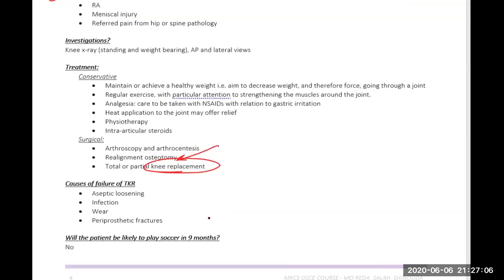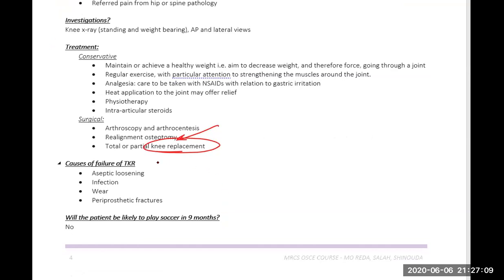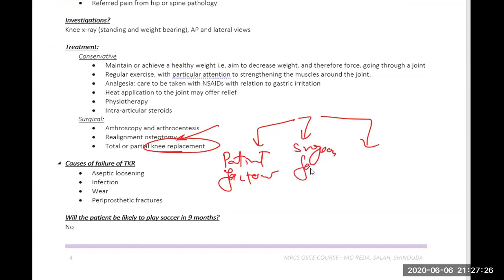Okay. And what are the causes of failure of knee replacement? So in any failed prosthesis, I would say you can divide it into three: patient factors, and then surgeon factors, and the prosthesis. And then you can add stuff under each one if you want, but that's kind of FRCS level. For here, we're going to talk about just simple stuff. You can say infection, wear and tear, or a fracture, or a septic loosening, and that should be enough for this exam.